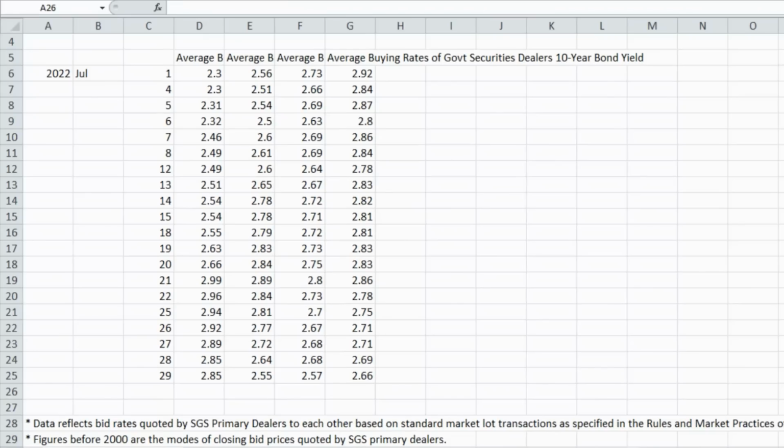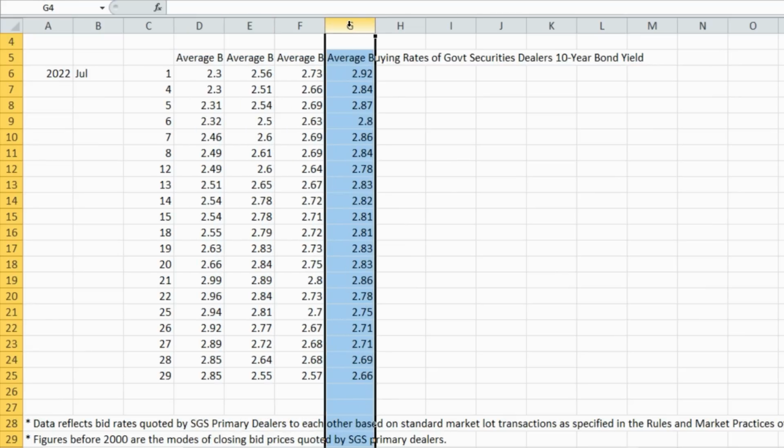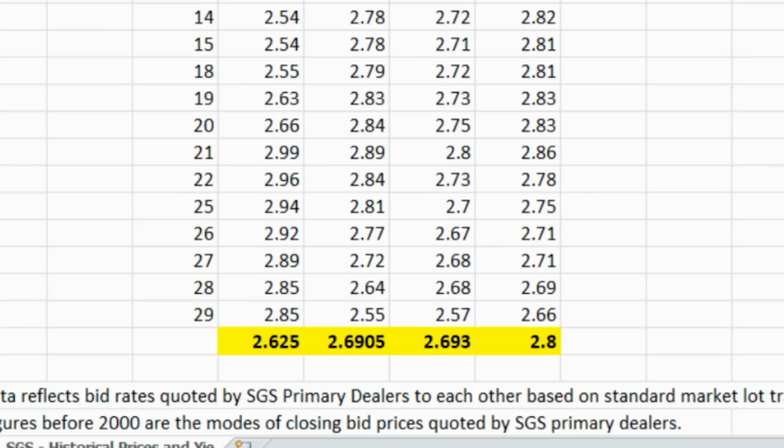You will get this Excel file. This is the 1-year, 2-year, 5-year, and 10-year bond yields. Under the first column, type equal average, then highlight the numbers in the same column to get the average. Do the same for the other columns to find the average.